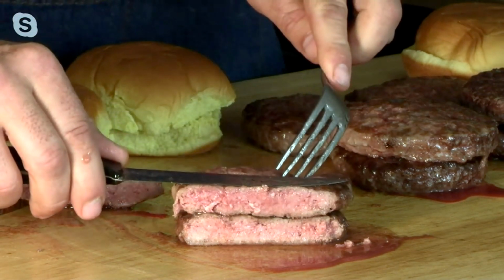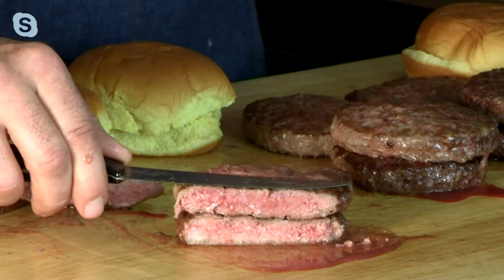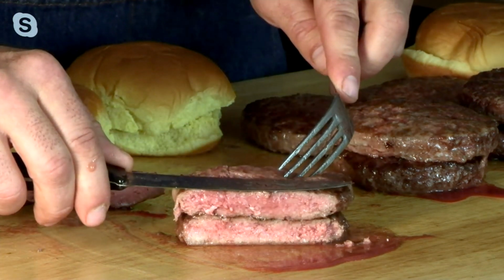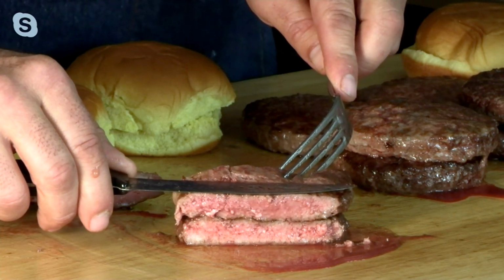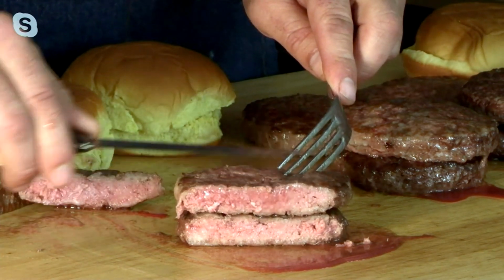It's going to be the juiciest burger you ever have, even at medium well. And that's huge because at medium well, sometimes things don't really taste good, like you said, but that's what you like. But how about a juicy medium well? So look at that. It's a beautiful medium.